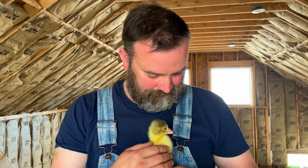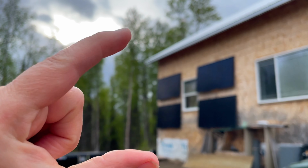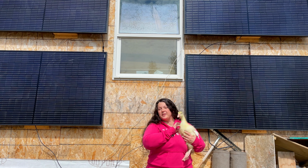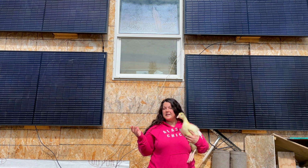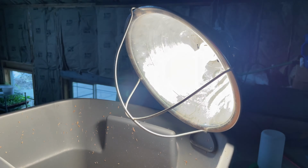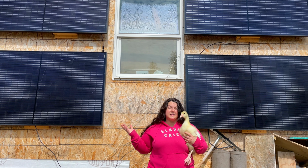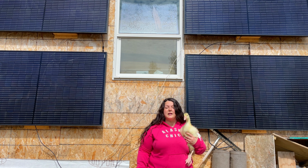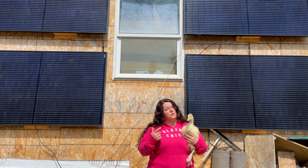Now, if you don't know, we live off-grid and we use this tiny solar system. We use less power in an hour than if you had vacuumed or blow-dried your hair. Because Eglantine had just been born, she needed us to keep her at 90 degrees, which means we needed to use a heat lamp. And even though here in Alaska we're getting lots of sunlight, like 19 hours a day right now, our solar system is so small that running the heat lamp for 24 hours meant that we were running the generator every day. Now, that's a lot of fuel for one little goose.